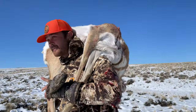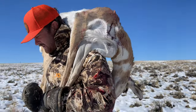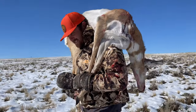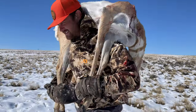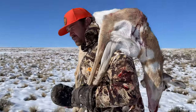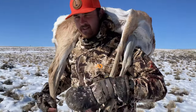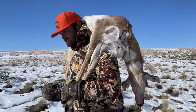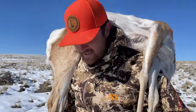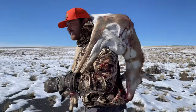Alright, so we walked up. We went on that ridge over there. Got to that ridge. Walked out about maybe 60 yards. Turned. And right past the hill, these ones walked out and stopped. This one was quartering right to me. Shot right in the shoulder. Got him down, man. There's two antelope, one mule deer. Let's see if we can get Larry an antelope. Let's see if we can find two more mule deer.